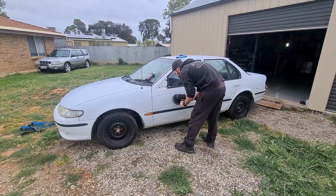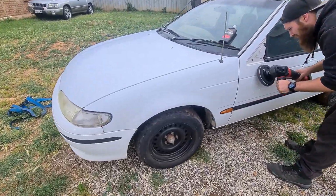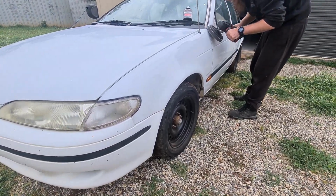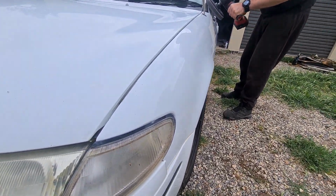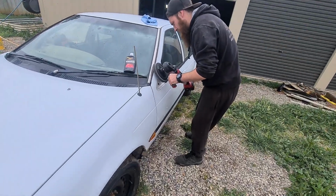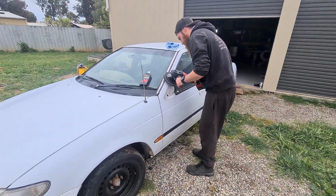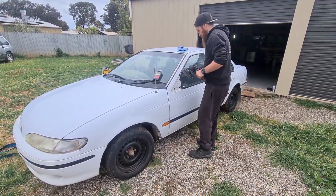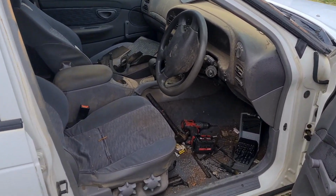Alright, so Dale's here. He's got his buff. He's done this guard. You can't really see on camera because it's pretty overcast today, but this guard is a million times better. He's just starting on the door. He's going to work his way around, and I'm going to start stripping the interior and vacuuming stuff and cleaning the interior up. So I'll just show you what I'm working with before I pull anything apart.